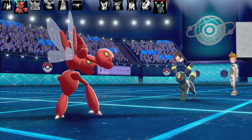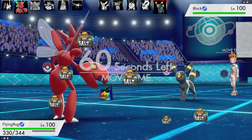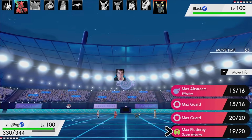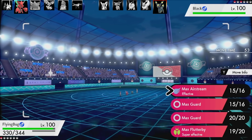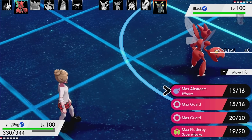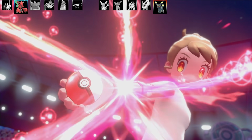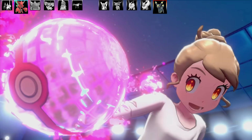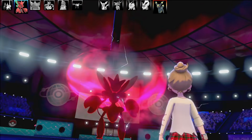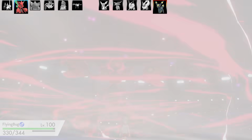So finally, I don't get hit by the confusion, and Scizor is going to heal itself all the way back up there, which is great. Now I can go for a Dynamax here. The only thing is, if I do hit myself in confusion, I might waste my Dynamax, but if I don't start going for the Dynamax here, Umbreon can just spam Foul Play, and I might hit myself in confusion and go down. So at least with Dynamax, I can give myself a little bit more bulk and maybe buy myself a little bit more time to get rid of the confusion. That was the plan anyway, right? Now, as I said, this is a Shed Shell Scizor too, so I'll be able to get some healing back after I damage the opponent, right?